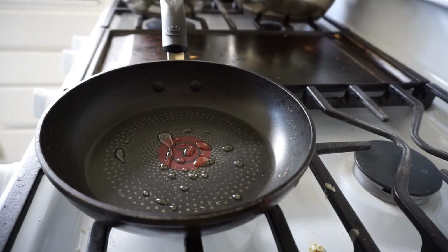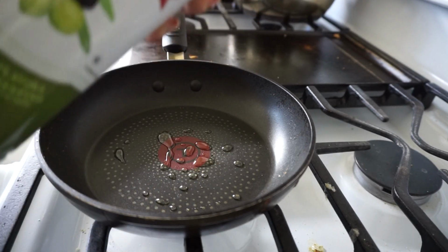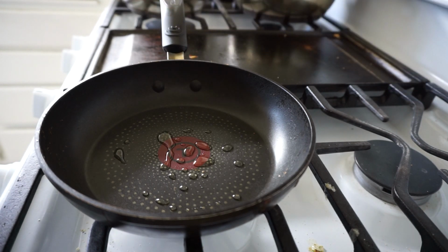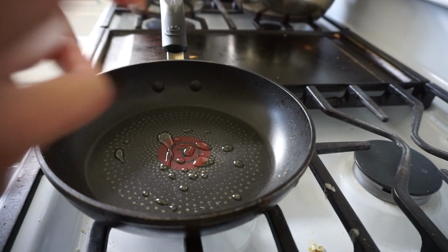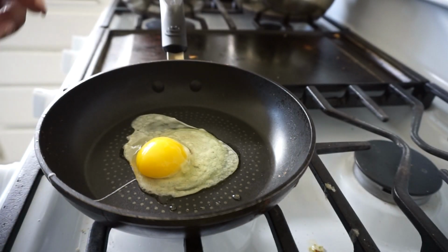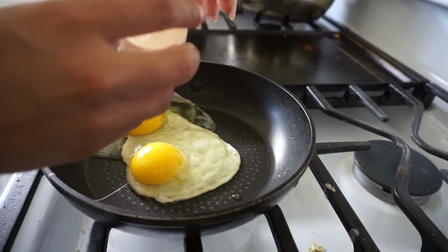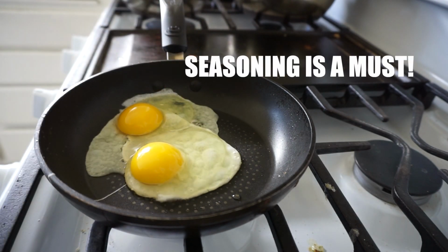All right, guys. So normally I always use this olive oil cooking spray. But since we're all out, I'm gonna have to put some olive oil, and I already threw it in there. Just a little bit. I'm gonna make some scrambled eggs, but I don't just make any scrambled eggs. I'm gonna show you guys. Literally, I season the crap out of my eggs like this.